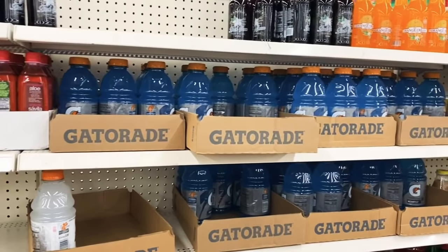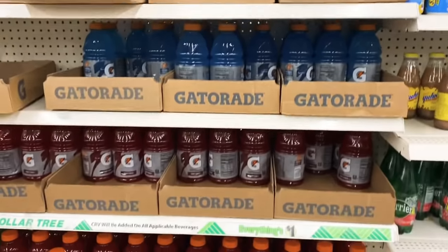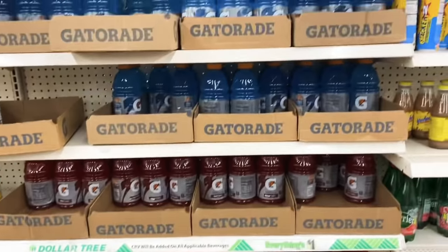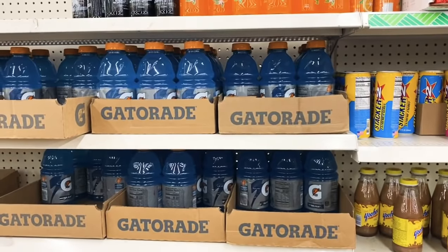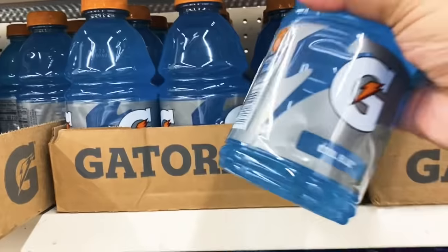And I spoke to Sue in the Gatorade. I actually just walked into the beverage aisle and there's plenty of Gatorade in different flavors. So yay us. This is definitely a good item to keep in stock. Just something to keep you hydrated, and it's only $1, so you definitely get a good deal. I think I'm gonna get one of these. I like the blue one the best.